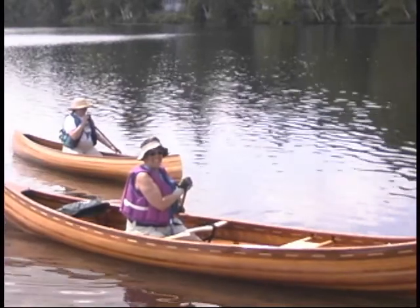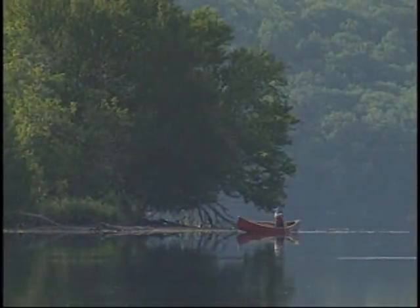Whether it's through the love of history, the graceful beauty of the craft, or the joy of wood on water, if wooden canoes touch your heart, we invite you to join us.